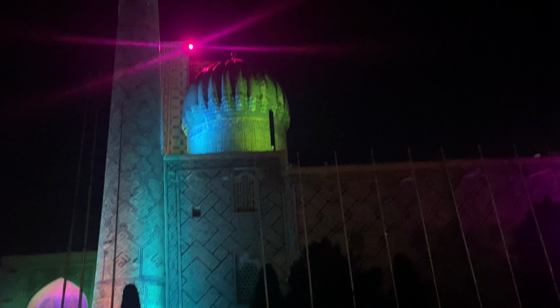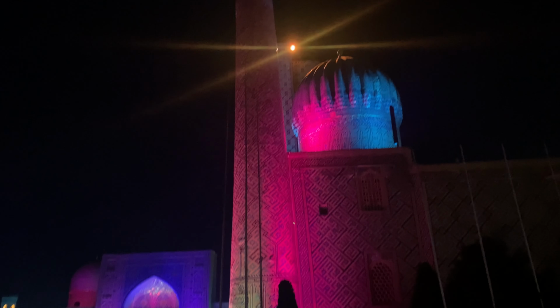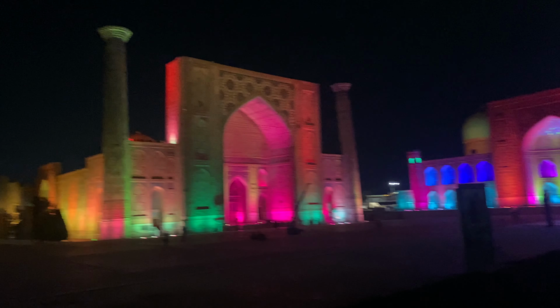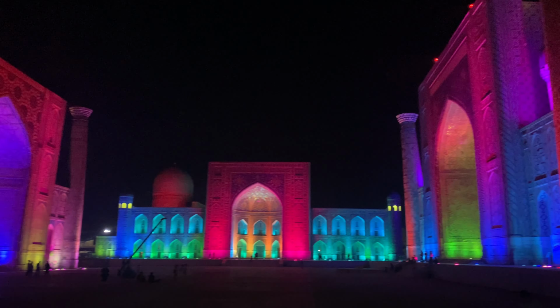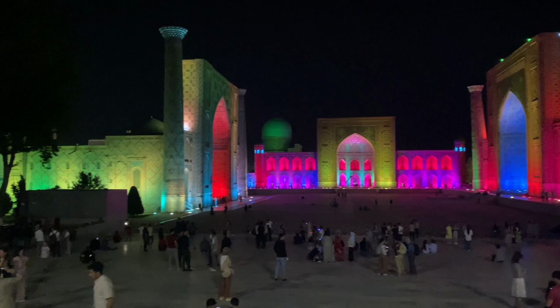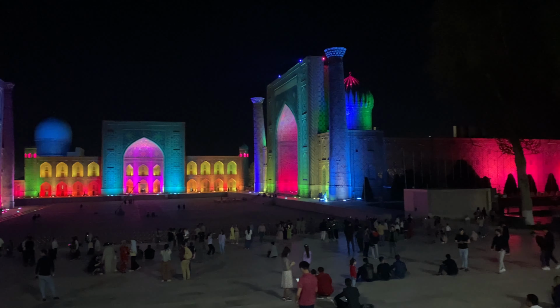Cheers. Oh my goodness, guys, it's a party. Look at this place. Would you ever think that in Uzbekistan, there would be so many cool things to see, such a nice atmosphere. You guys have to come here and check it out. It is a hidden gem in Central Asia. So that's the place at night. We are gonna check that out in the daytime.